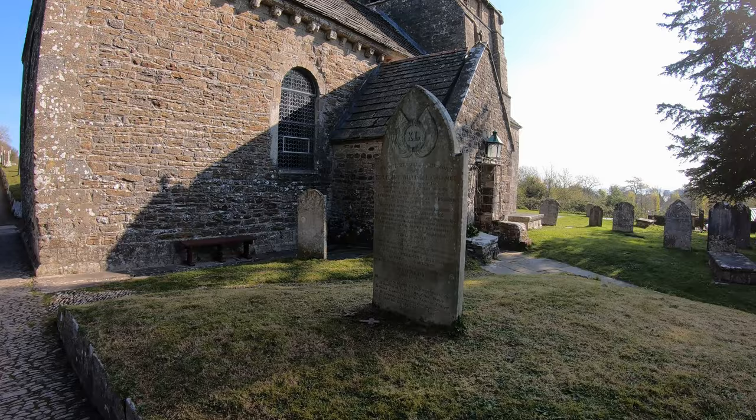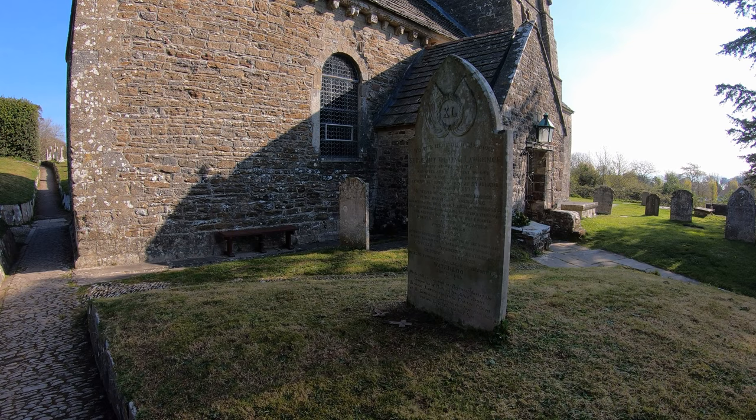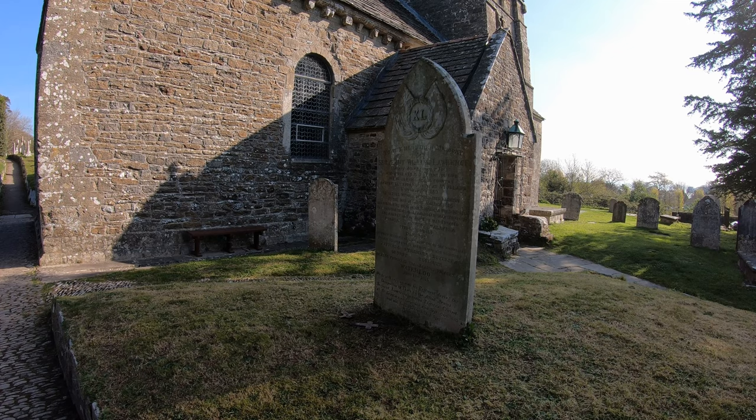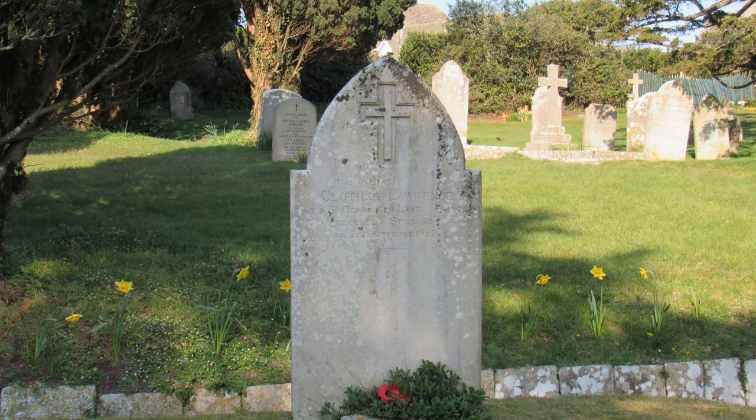And just before we leave the church, there's one gravestone I want to show you just by the porch. That of Sergeant William Lawrence of the 40th Regiment of Foot. Now the full history of his service is almost put out on the gravestone itself, but he fought at the Battle of Waterloo on the 18th of June 1815, and in fact he fought at nearly all of Wellington's key battles. He married a French lady and they ended up living here in the village running the pub, and her details are on the other side of the gravestone.